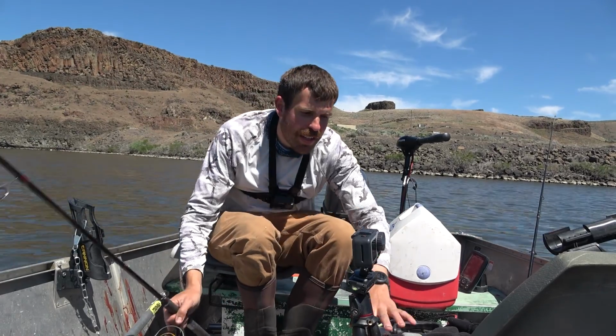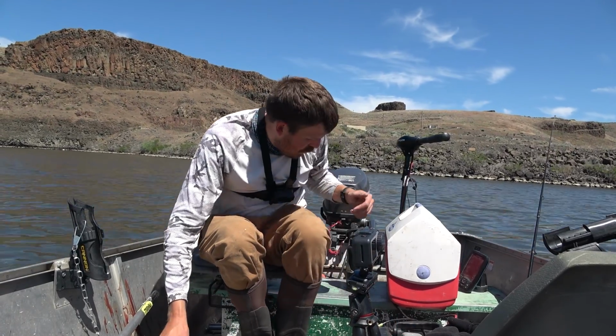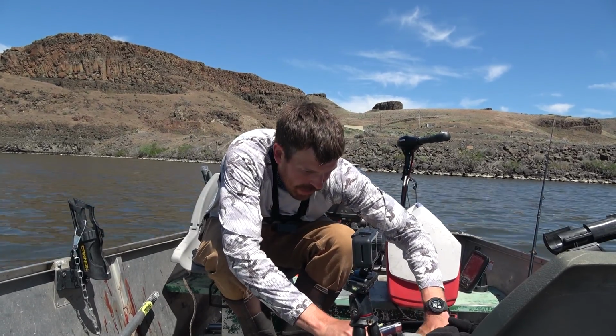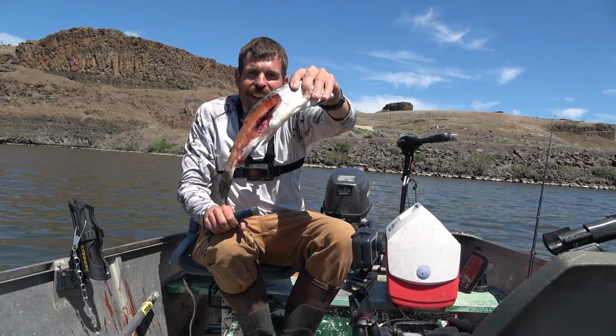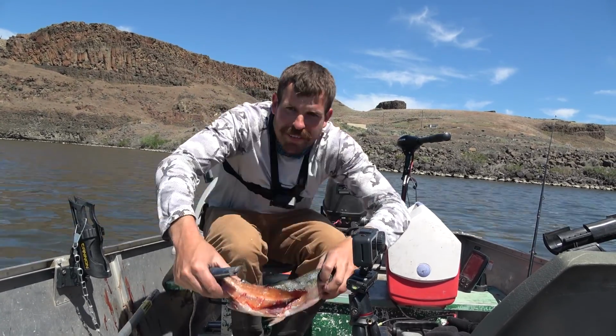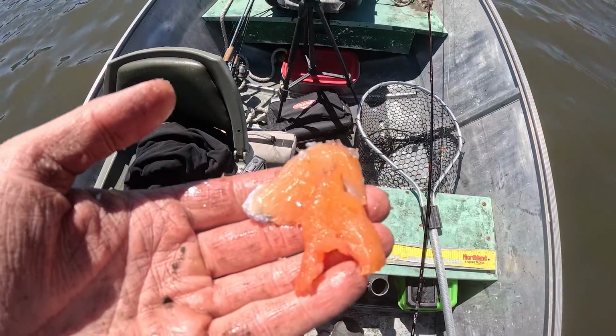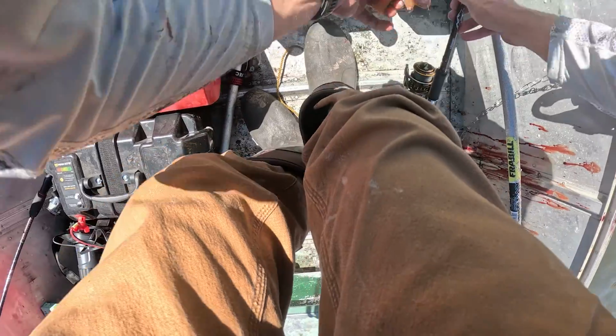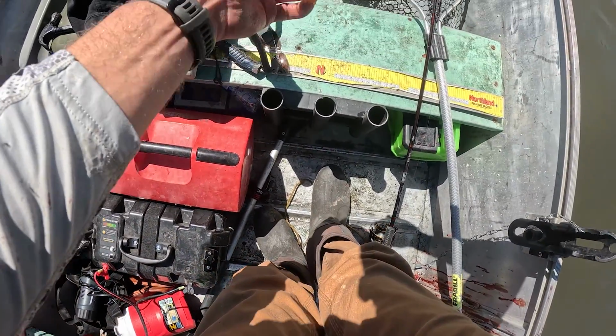The bait that I am using is, oh, everyone knows it. Rainbow trout. Got myself a rainbow trout. Caught it out of Diamond Lake yesterday morning, and I'm just cutting chunks off of it. Chunk of rainbow trout. Put it on the old circle hook.